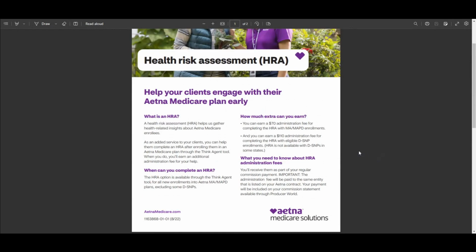And then you can see the payments. Like I said, there is a dashboard in ThinkAgent for HRA. You can click on that to see what's been paid out, what hasn't been paid out, and you will receive them as part of your regular commission payment. So the administration fee will be paid to the same entity that is listed on your Aetna contract. And your payment will be included on your commission statement available through Producer World, if you do have access to commission statements through Producer World.